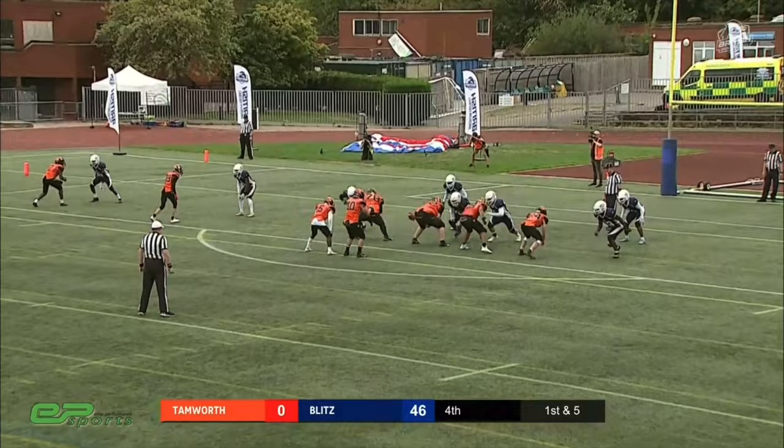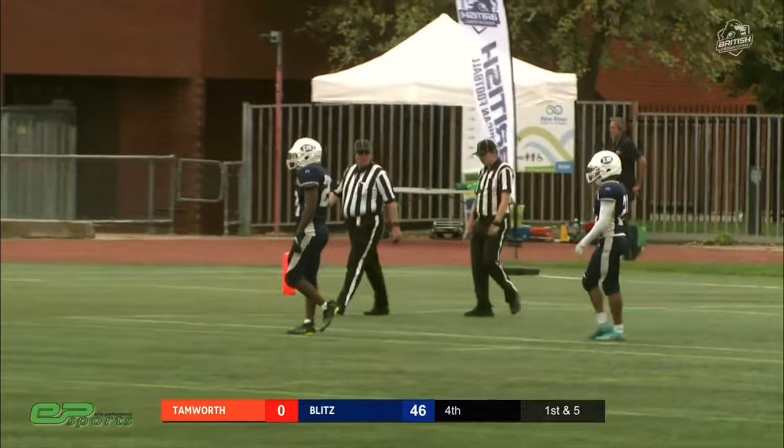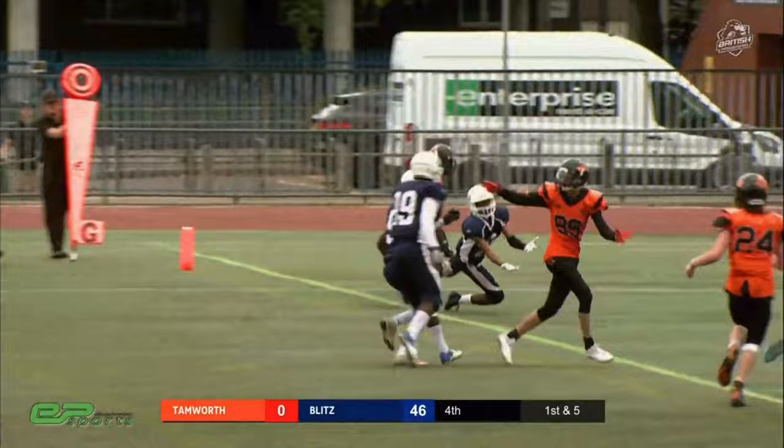And that could be picked off. Waiting for a signal from the official. Did he manage to get his hands under that? Got his microphone on, but we can confirm that is the third interception of the afternoon. Here's the replay. Watch Sweeney just get rid of it quickly.